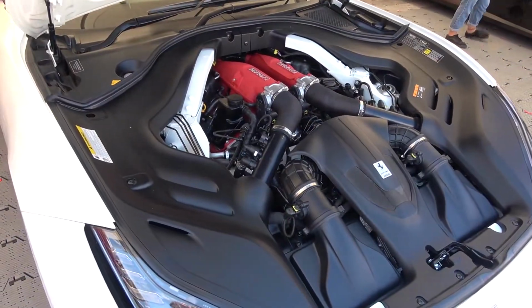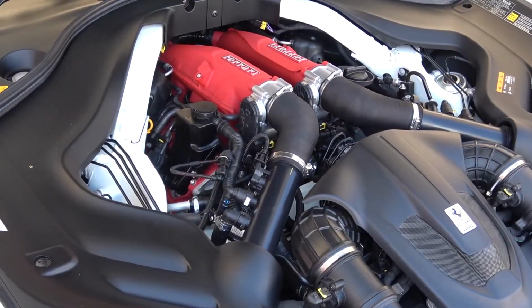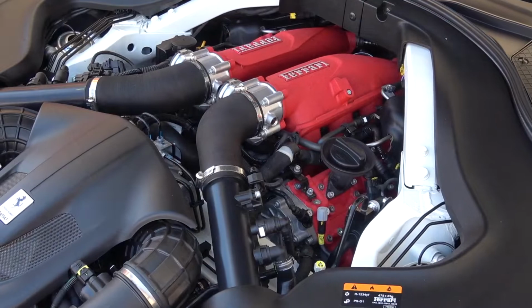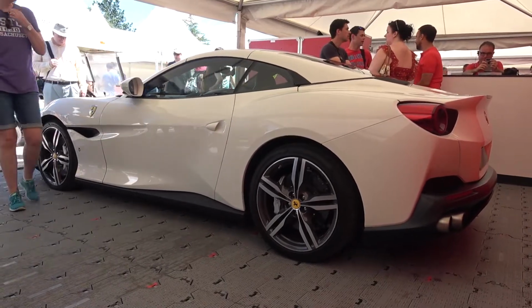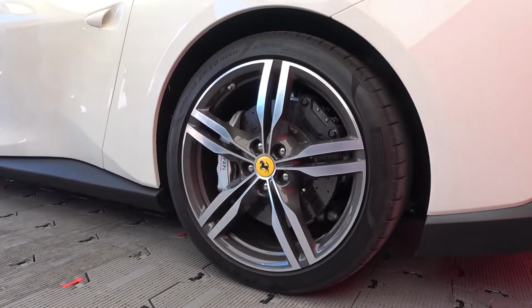This output produces a 0 to 62 mph or 100 km/h time of 3.5 seconds and a top speed of greater than 198 mph or 320 km/h, which represents an increase of 1/10 to 62 and at least 2 mph in top speed. This car is sitting on the optional front and rear 20-inch forged diamond polish wheels, one of 6 options. Braking comes from carbon ceramics as standard, 390mm at the front and 360mm at the rear.